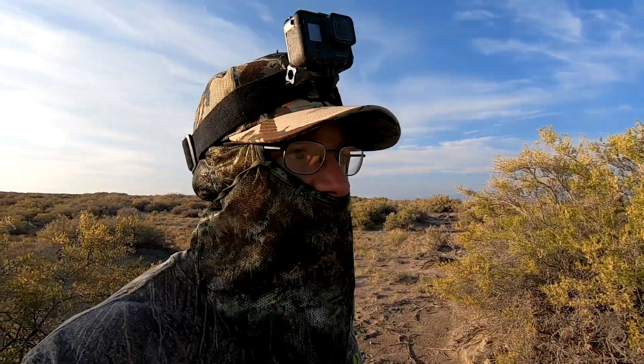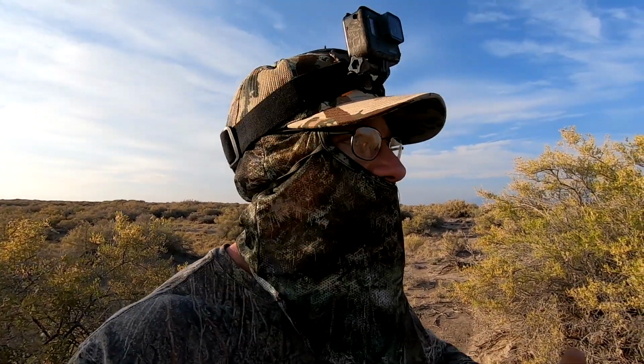Oh my goodness. As soon as I said half hour, 45 minutes, things should get good, about 10 seconds later, here comes the first flock. 2 shots, 2 geese.